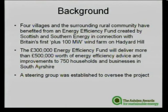A steering group was established to oversee the project. The membership was made up from representatives of the council and various community groups. This helped to overcome any local resistance to how and where the money was spent, as it gave a forum for any issues to be addressed. It was at this time that the post of project manager was advertised and Michael joined the Energy Agency.